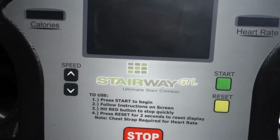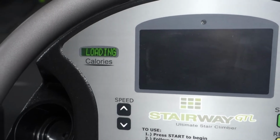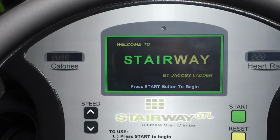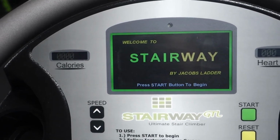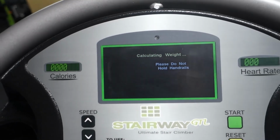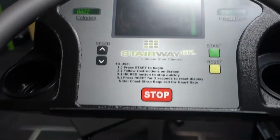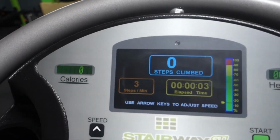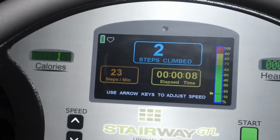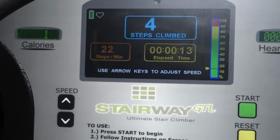So it's not a button you're going to use all that frequently, but upon startup, you'll see the screen. It's going to welcome you to the machine of death, as some of my friends call it. From there, you're going to push start. It's going to tell you not to hang on to the handrails because it's going to weigh you. Now, it's not going to actually post your weight, but it's going to weigh you so that it knows, I believe, how much brake to release and generator to assist you with. But don't quote me on that. That is me just assuming.